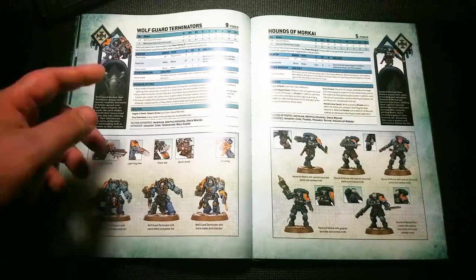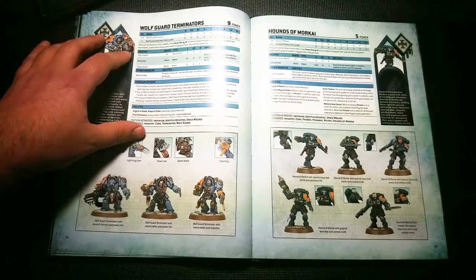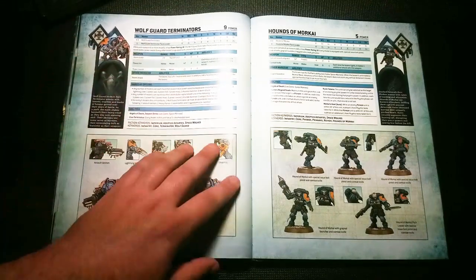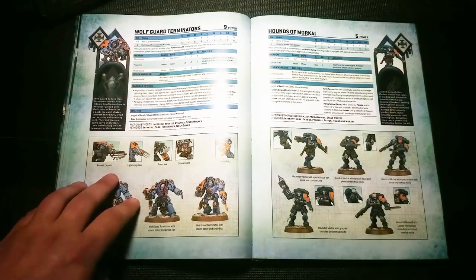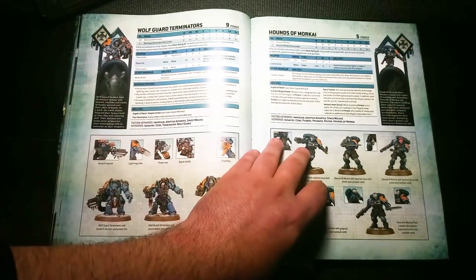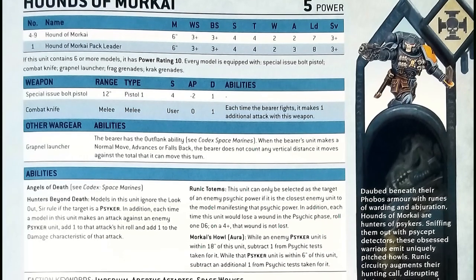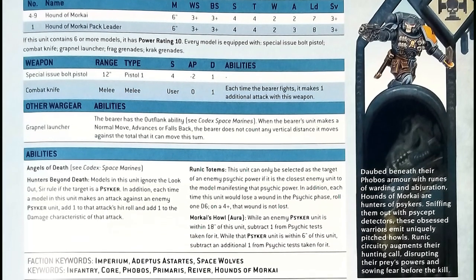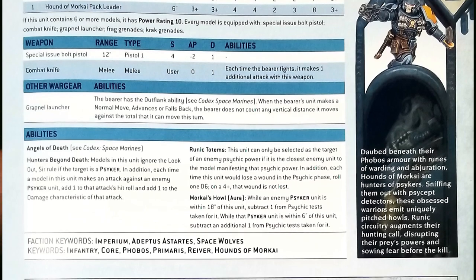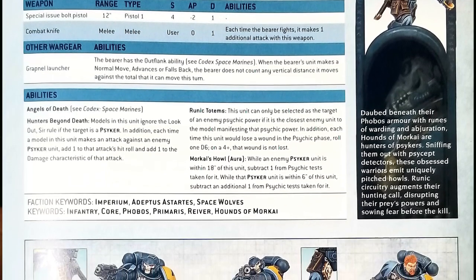Wolfguard Terminators. Obviously, they threw the Wolfguard Terminators in here because of the mixed unit abilities, the mixed weapon options and all that. Pretty great unit. Hounds of Morkai, brand spanking new. These guys are just Reavers, essentially, but they have some runic abilities that help them mess with Psykers and help them hunt down Psykers.